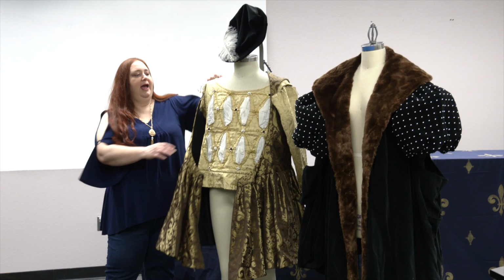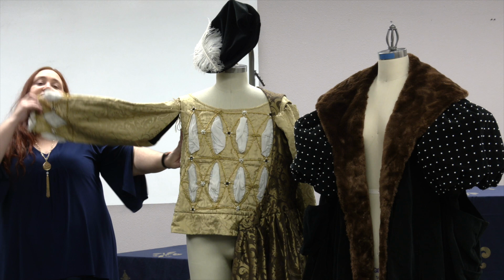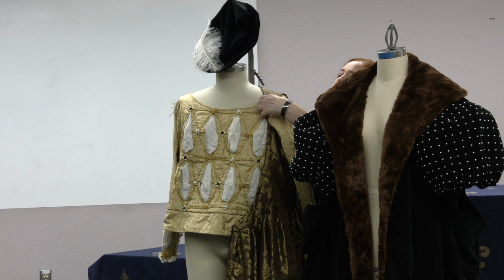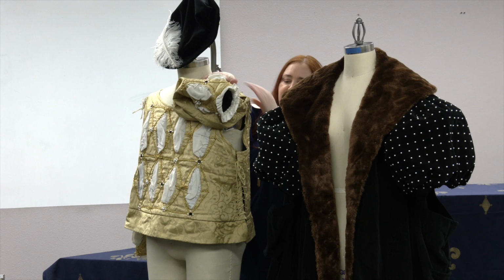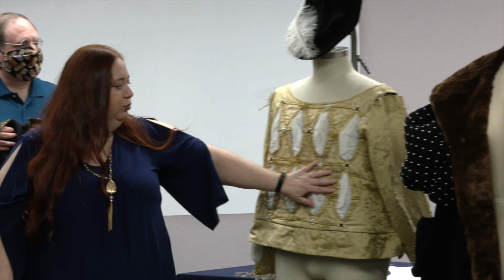And this one has sleeves that are tied on in the top that he can take off if it gets too hot. It also gives him some ventilation under here if it's too warm. The other thing on this is, in order to get this front piece that is decorative, he has a side lacing. It laces up the side. And this just means that he can get in and out of this, and it gives him a front that is flat, that he can put all this poofs and gold work and jewels and stuff on there.